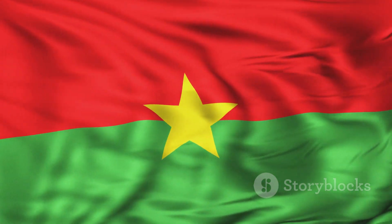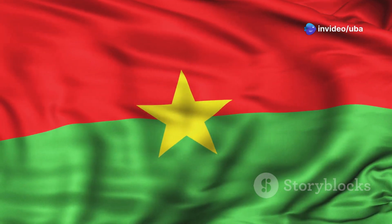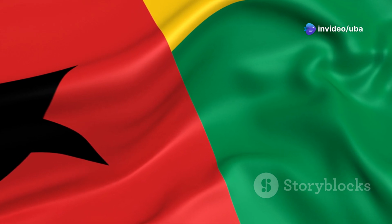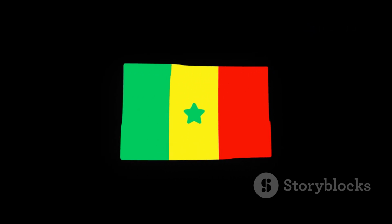The Ghanaian flag is iconic, one of the most recognizable in Africa. It features 3 horizontal stripes of red, yellow, and green, with a bold black 5-pointed star sitting right in the middle of the yellow stripe.